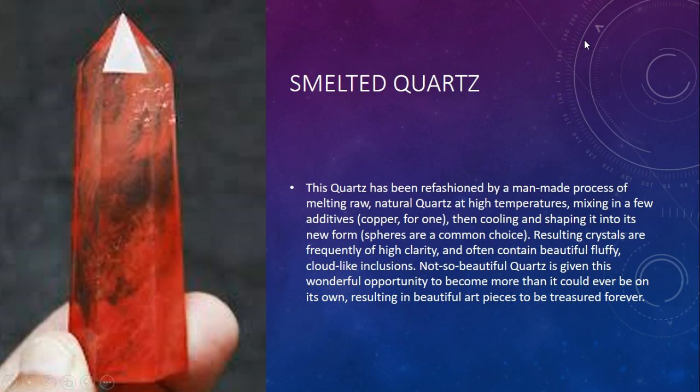Smelted quartz. Now this is a kind of a new thing that's going on at the minute. Smelted quartz is very, very popular in China at present. So basically they will take a whole heap of different quartz and they will melt them down at high temperatures, mixing in a few additives, copper for one. Some of them have a lot of glass in them. I do need to make you aware of that. Then cooling and shaping it into a new form. So spheres are a common choice, but these pointers are particularly commonplace now.